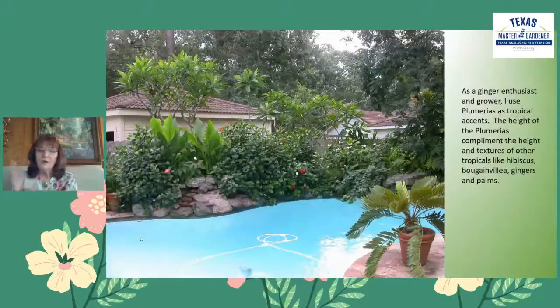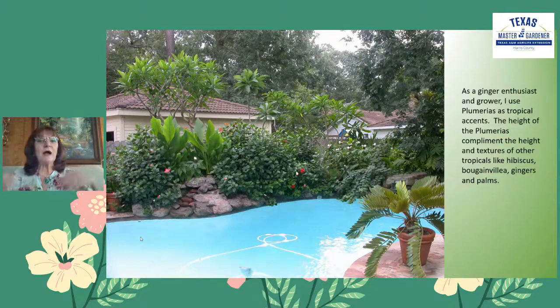This is my garden, one of the many summers. I'm a ginger grower. I grow over 150 different kinds of gingers. But I use plumerias as an accent in my garden. I like to use them for height.